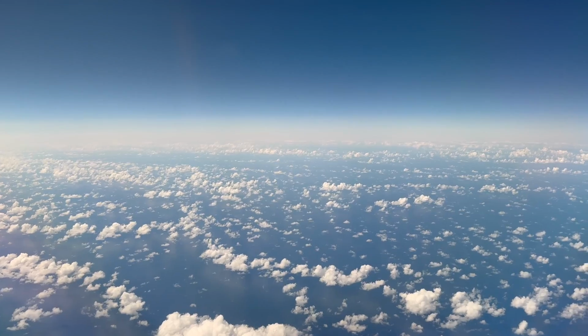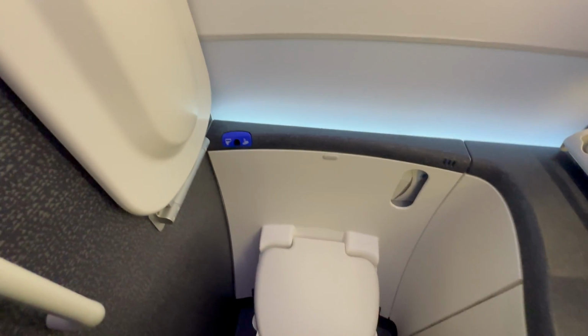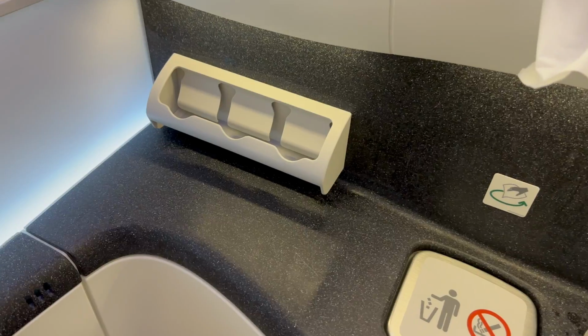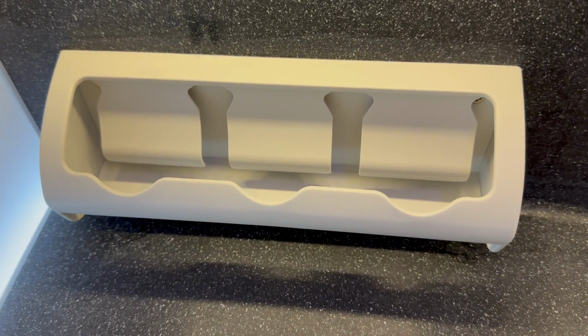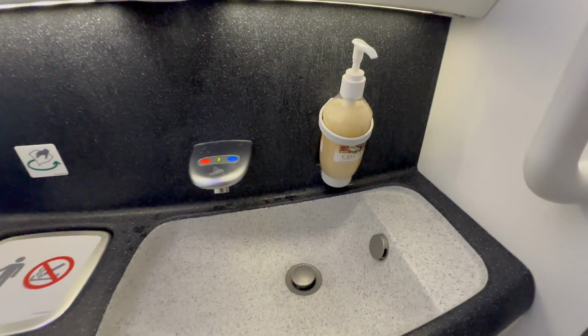After that delicious meal, I went into the forward cabin lavatory to check it out. It was clean and well lit. The lavatories are the same for any cabin on this aircraft. Anyone want to guess what this is used for? I think it's for soap and lotions. Not totally sure. Let me know if you know.